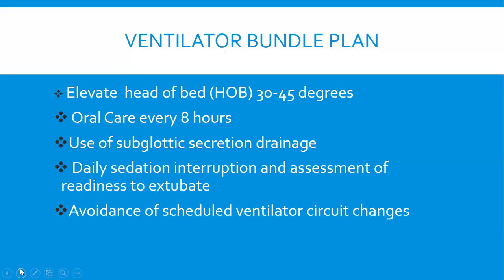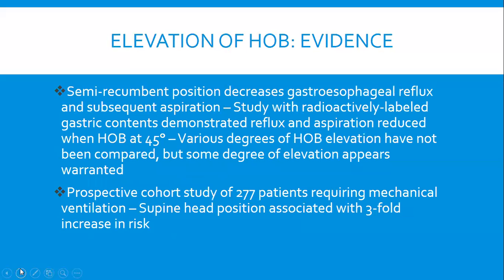The next few slides are just going to elaborate on each one of the topics that I just talked about. This is some of the evidence of the head of the bed, the various reasons why we want to keep the head of the bed at least 35 to 45 degrees. It helps with aspiration. Aspiration causes pneumonia, and we want to make sure that our patients are sitting up properly so that we won't have this kind of pneumonia infection going on. There has been a study of 277 patients requiring mechanical ventilation that were supine, which is laying flat, and it increased the chances of getting pneumonia.